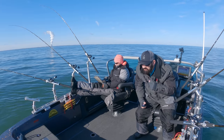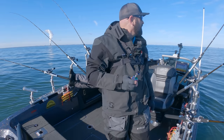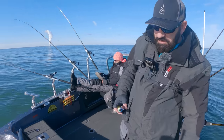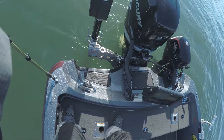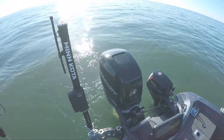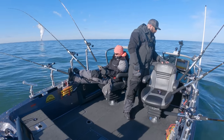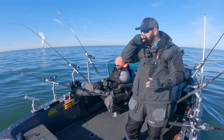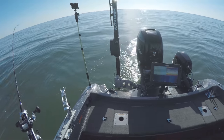All right, so we've slowed down to 1.1, 1.2. I was at 1.4 to let the lines out a little bit faster. The water's pretty darn clear here. You can actually see cavitation, you can see the prop. Possibly could go a little bit deeper or mark a fish, but I think as the day progresses we'll start seeing those fish moving up a little bit when the sun starts coming up higher.